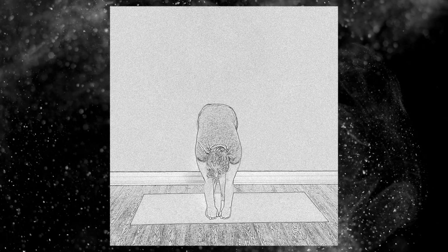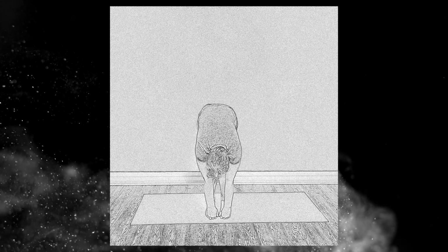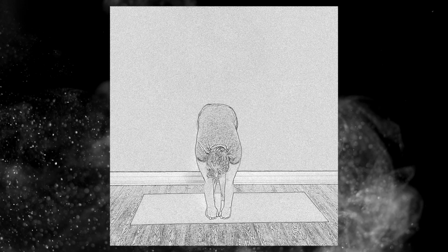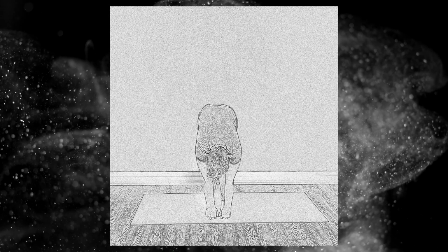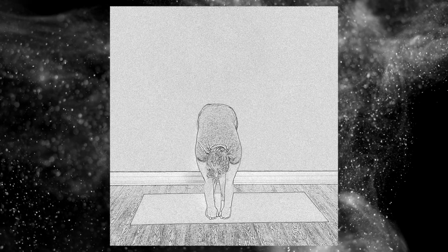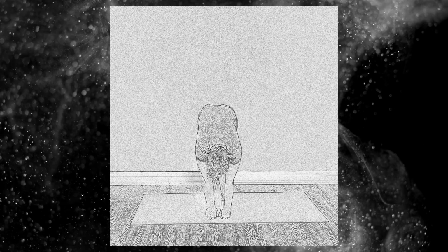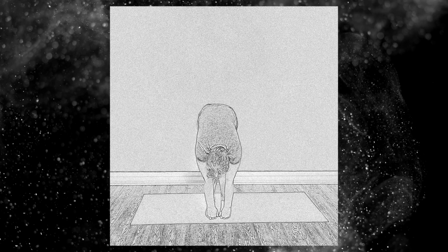Take some nice deep sips of oxygen here. I should say some nice deep swigs of oxygen here. Let's just notice how coming down into this forward fold now impacts your cardiovascular system, in whatever way is comfortable for you.